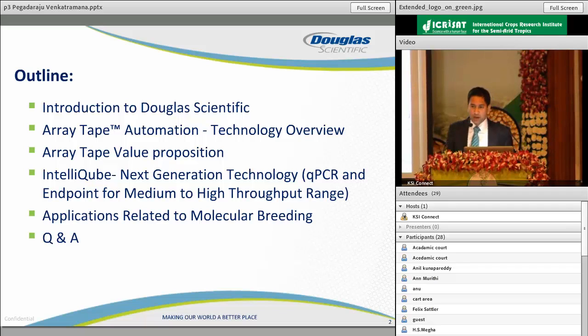And secondly, half of my presentation is going to talk about this IntelliCube, which is the next generation platform, or the next wave of technology that we have developed at Douglas Scientific, and particularly it has a lot of relevance for this crowd here. As you see, a lot of people here are associated with the research community as well as the nonprofit research space. This is a technology that's going to be a total game changer, and so I want to take a few moments to describe the capabilities of this new IntelliCube project, and perhaps if time permits, also touch upon the various applications that people have been using, particularly in the molecular breeding area with the RE tape technology.